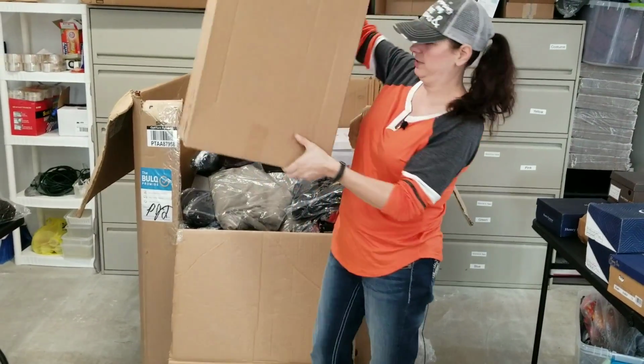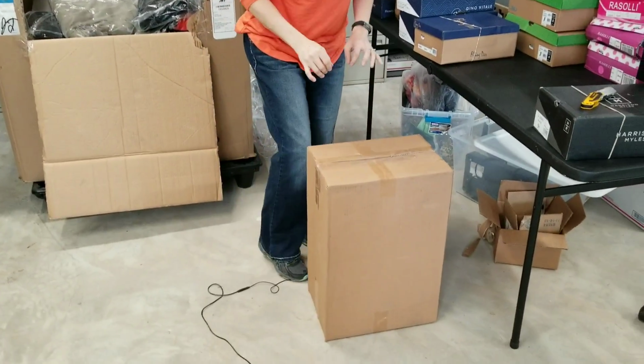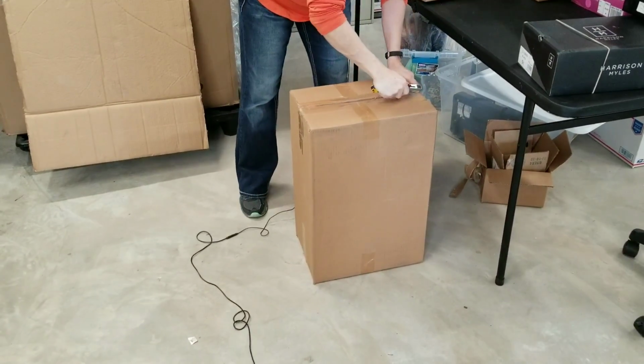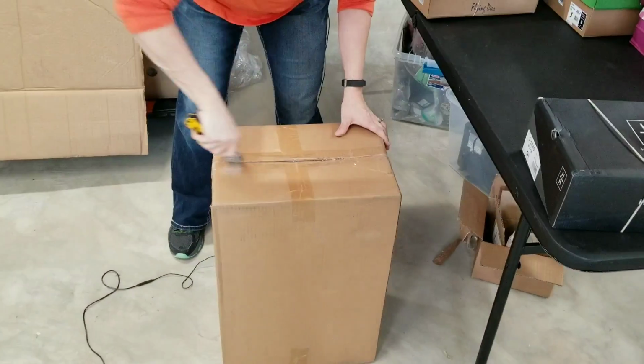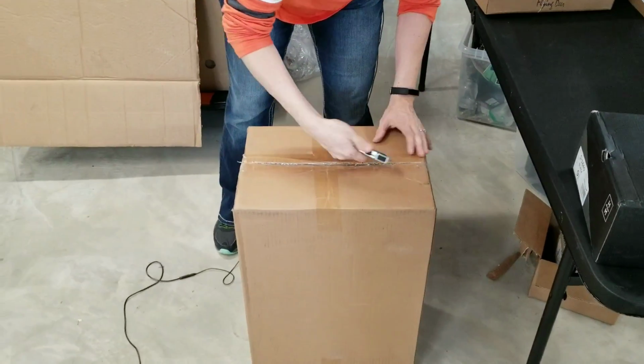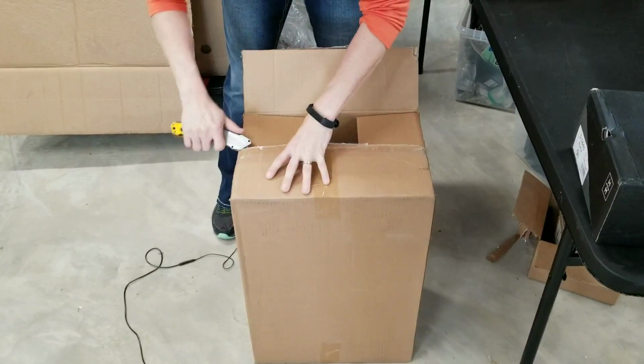What in the world is in this massively huge box? Ooh, hopefully I didn't break it. It sounded louder on the video when I put it down than it actually was. All right, well, if I can get it open. All right, let's see what's in here.